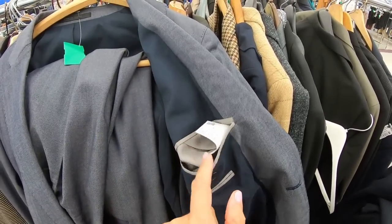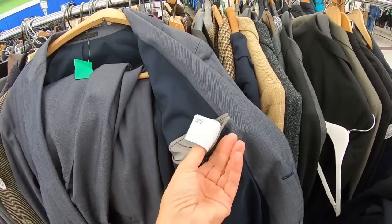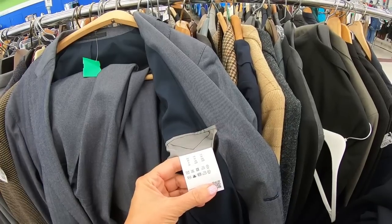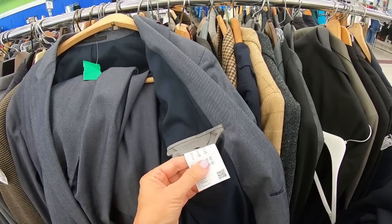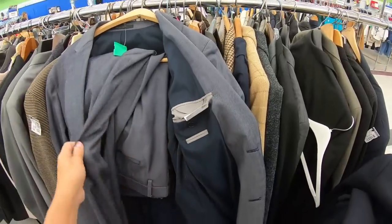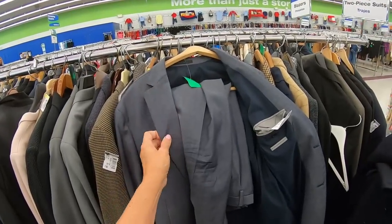A lot of times there'll also be two tags in the pocket. So I am not seeing the US. I'm probably looking right at it. France and DE. Italy, up. I am looking right at it. US, 42 regular.